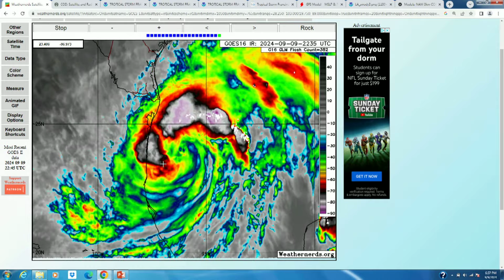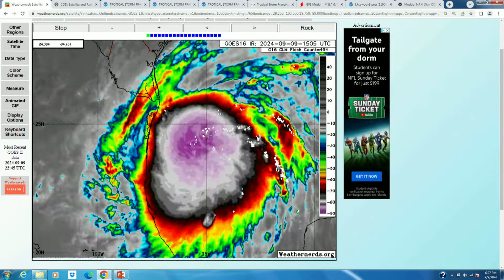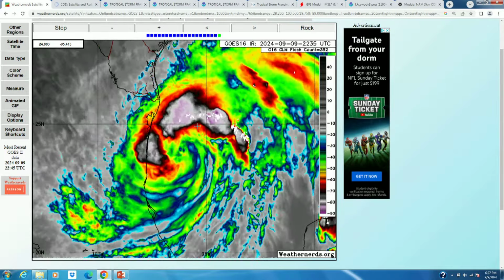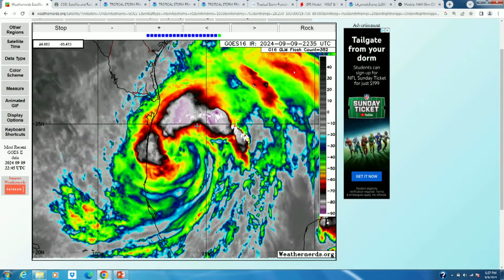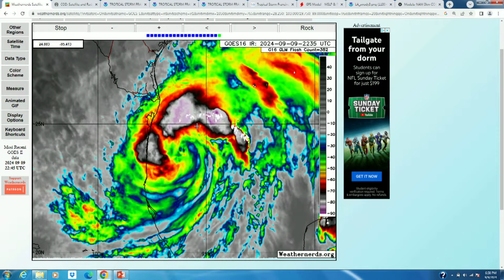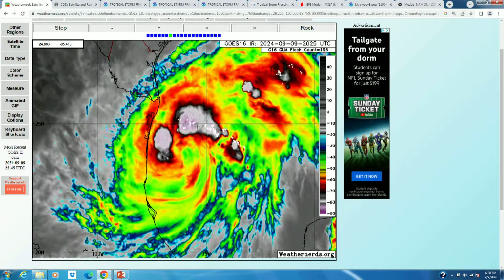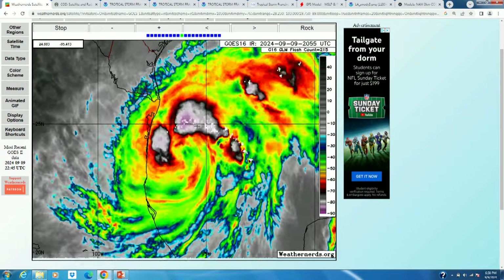But I'm starting to notice, Ethan, from earlier today, the cloud tops for most of the day were sub negative 80 Celsius, which is really good across the center of the circulation. But I've noticed over the past couple hours, the IR is not as impressive on the southern side of the storm, as there's some dry air getting entrained into the system.